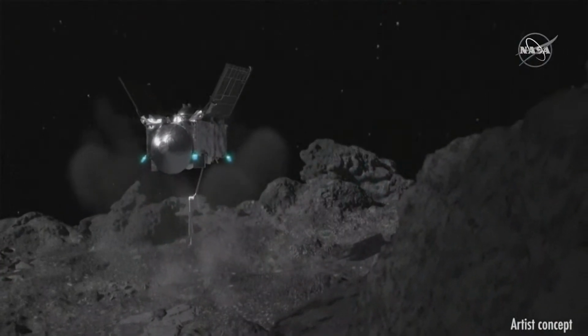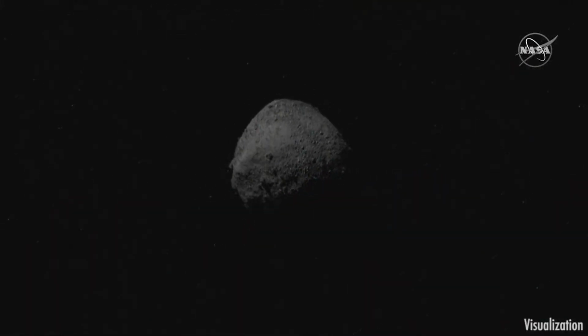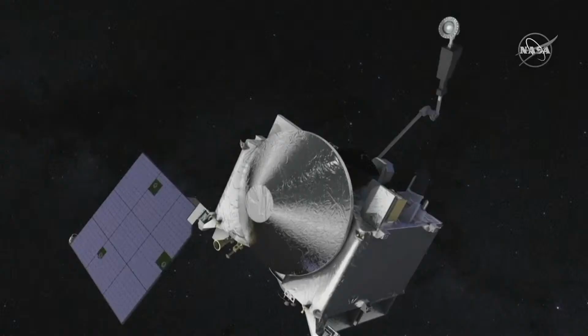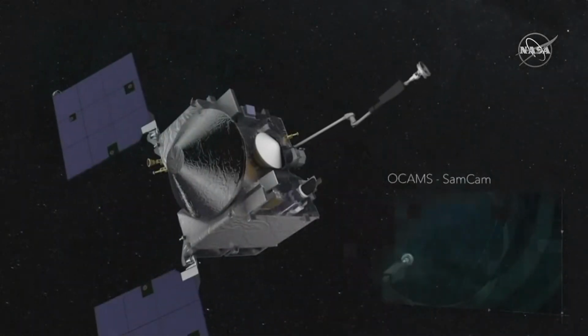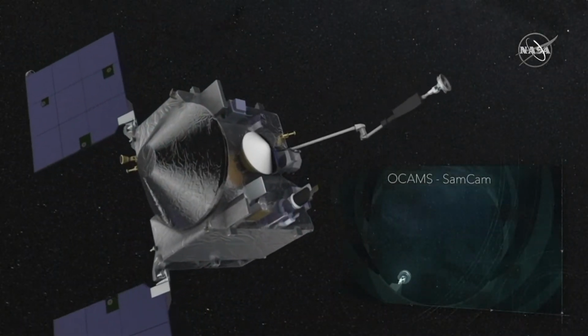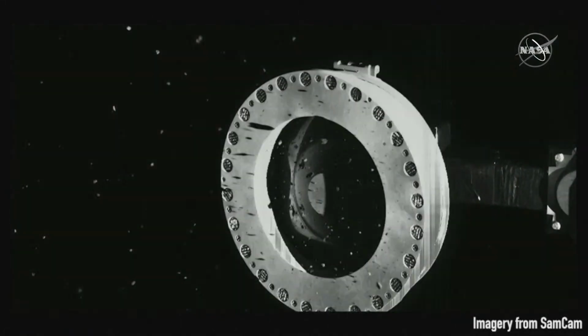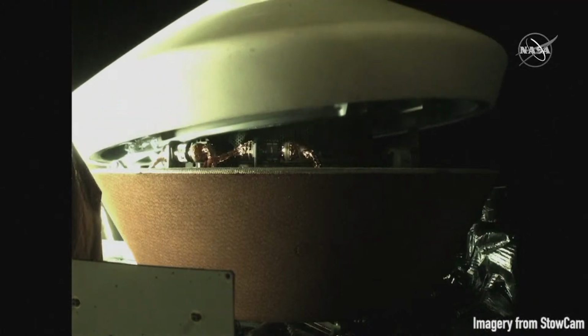After spending approximately 6 seconds at the surface, OSIRIS-REx fired its thrusters and backed away from sample site Nightingale. Images taken a few days later by the SamCam camera showed rocks and dust escaping the sampler head. The team believed it collected a sufficient sample and decided to seal the TAGSAM to preserve the remaining material.